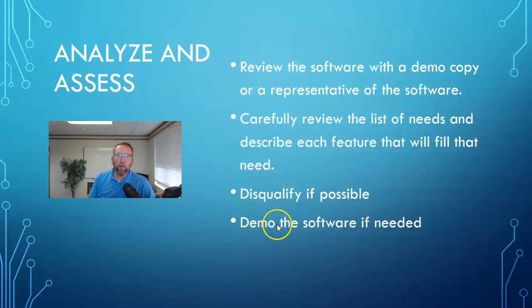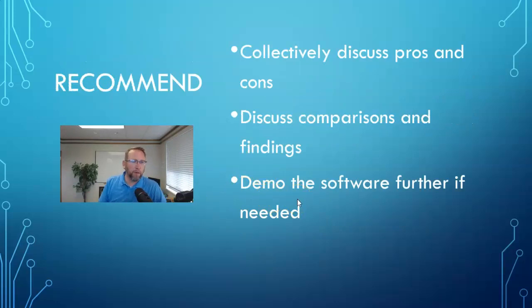During the actual assessment analysis, we hope to disqualify some and narrow down the list to help you decide which is best for you. We'll meet with representatives of the inventory software companies and have them demo specific features to us to assure that the features are going to work the way you need them to work. And finally, at our final appointment, we'll have an opinion, and we'll of course want to hear your opinion as well. We'll collectively discuss the pros and cons and discuss comparisons between the software programs, unless the assessment resulted in one software program. And if you'd like, we'll demo the software or arrange a demo so you can feel comfortable and confident that you're making the right decision for your company.